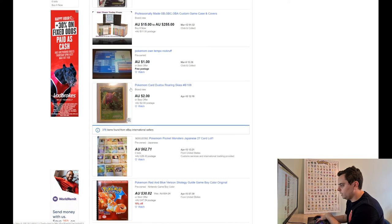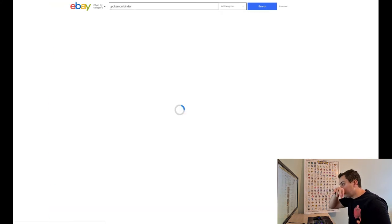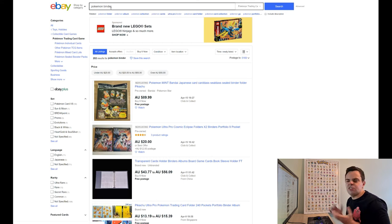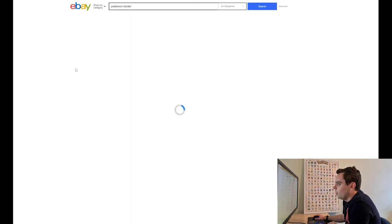One thing I'll do quickly is I'm just going to type Pokemon binder. Mainly because I like to check for binders, just to see what's out there. And sometimes there's cards in the binder. Most of the time, that's just the modern stuff. So again, we'll make sure on all. And we'll see what we got.